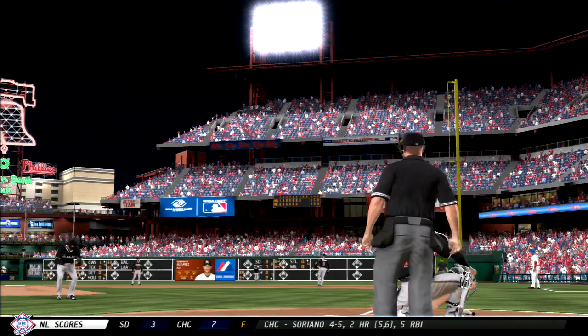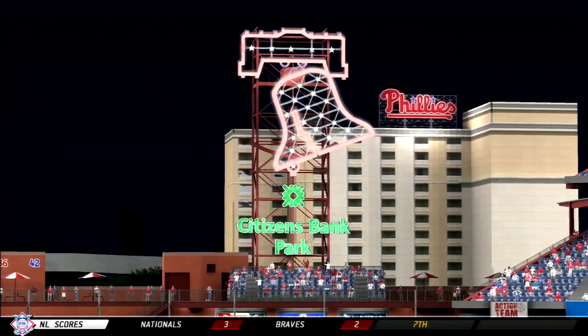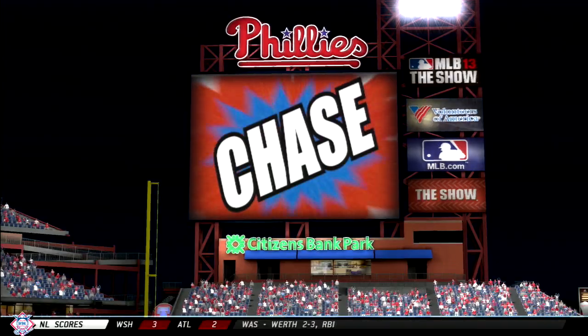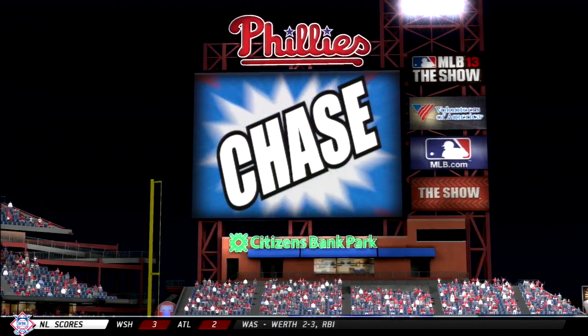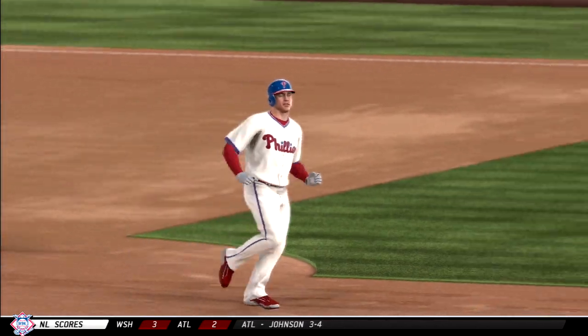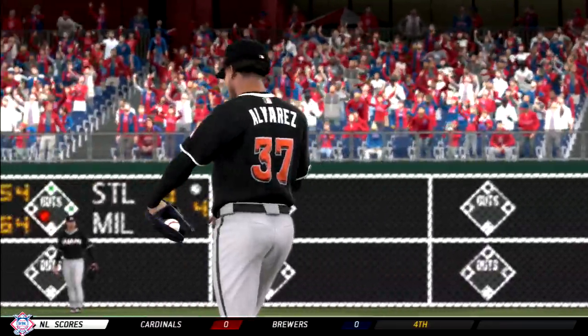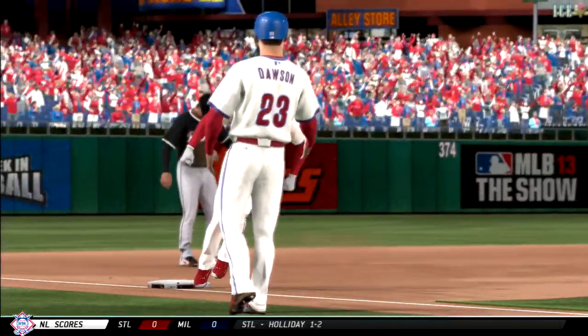Will this one come down? Now that is a moonshot, folks. A long home run. Solo shot that time from Chase Utley, giving him an even 200 career. And it brings the Phillies back even now at one apiece.